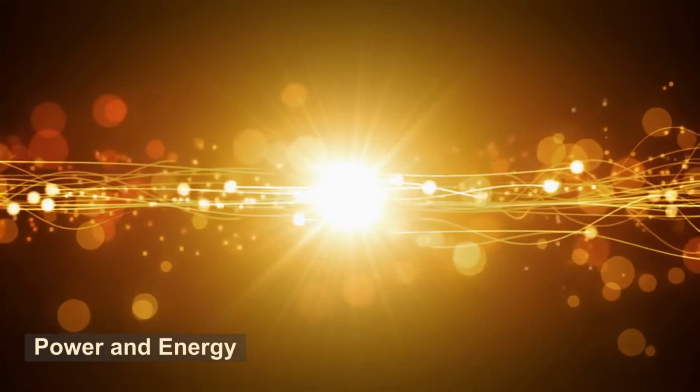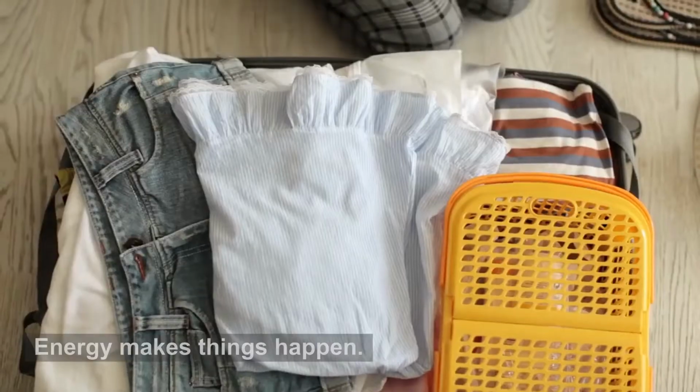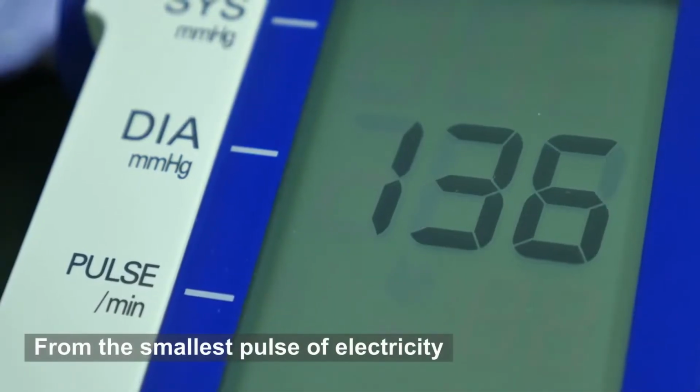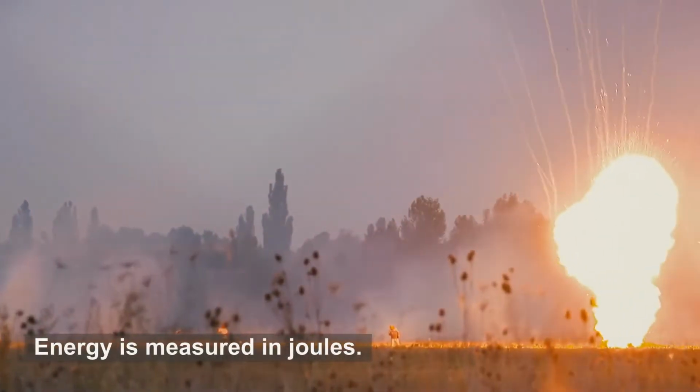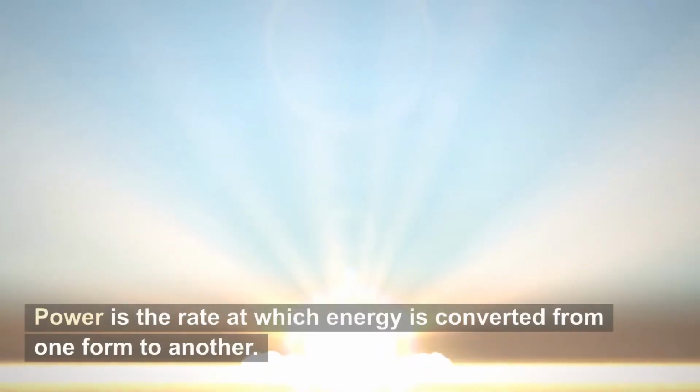Power and energy. Energy makes things happen, from the smallest pulse of electricity to a blast of explosives. Energy is measured in joules. Power is the rate at which energy is converted from one form to another.